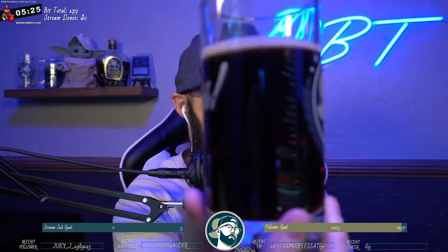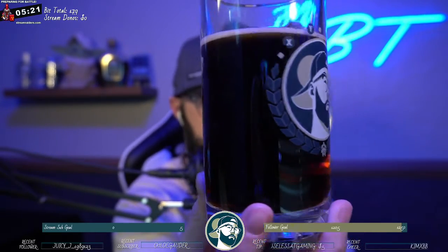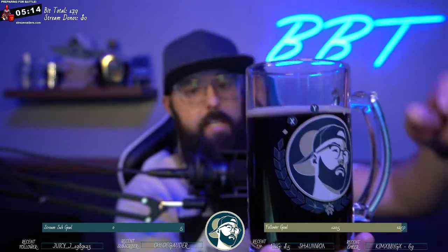So here's the coloring on it right here. That's what the coloring looks like. It's really dark and it's rich. You can see it's got a real dark amber color, a little bit of a reddish hue. This has been sitting here for a little bit after I poured it. The head was probably about a finger's top, so it didn't have a huge head, but it's already settled back down a little bit.